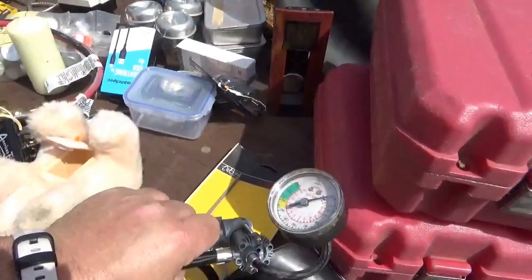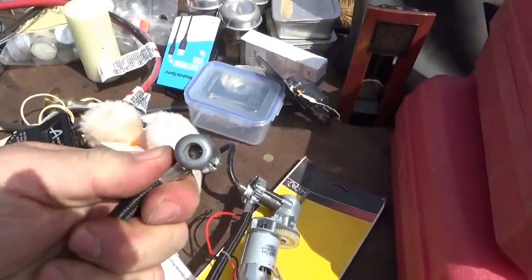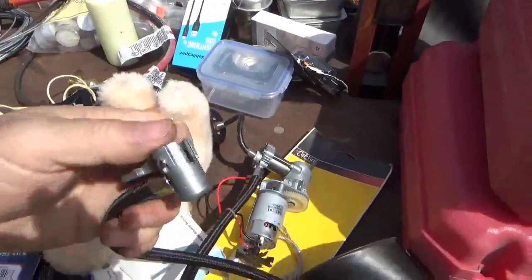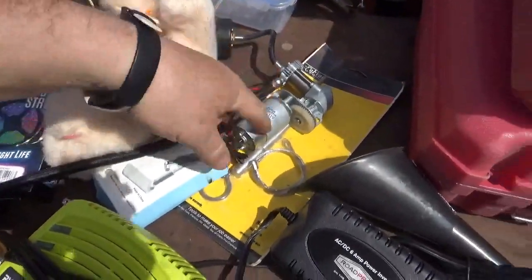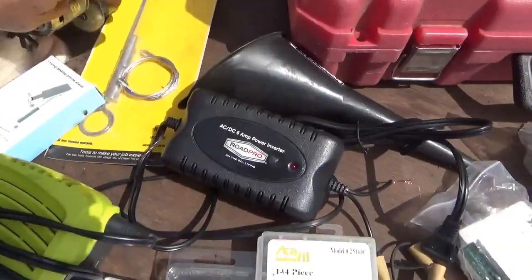You might say, why the heck would you buy part of a compressor? I bought it because the hose is good, right? When you need to fill up something, the hose looks really good. I'm sure it probably does the whole compressor thing and the gauge works.